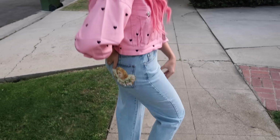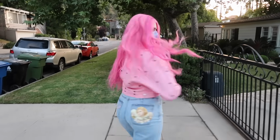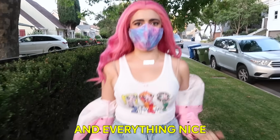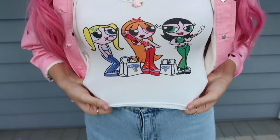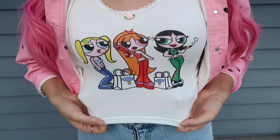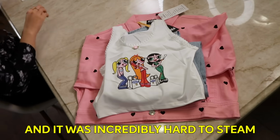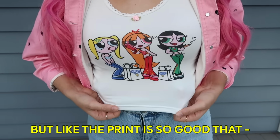Oh yeah. Now in terms of the other items, even though I had fun showing off the girls, Sugar, spice, and everything nice. I mean the Powerpuff Girls, not my boobs. The top itself was certainly not perfect. It really is sort of like a thin swimsuit material, and it was incredibly hard to steam. None of my other tank tops need steaming, almost ever, so I'm a little let down by the quality of it, but the print is so good that I still like it.